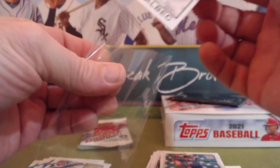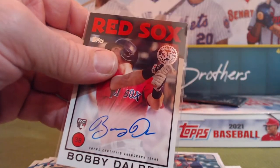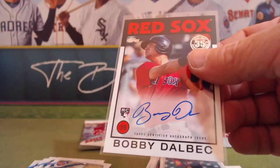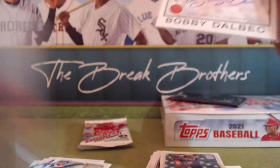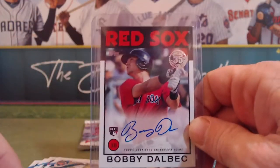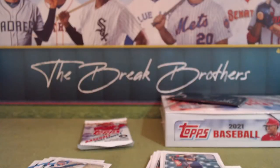I know he's hit this spring in 27 at bats. He's got 4 home runs and 8 RBIs. So that's pretty cool. He's doing really well. Had a great end of the year last year when he was called up. Boom. Rookie 86.